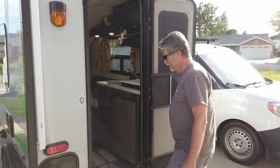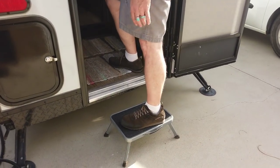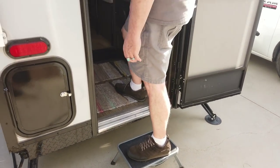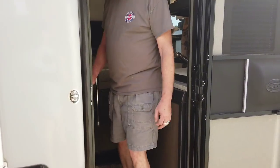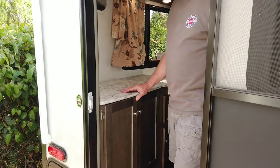Can't beat that. Not a huge step up, am I right? No, it's about a foot step up. So about a foot. If you're wondering what that height distance looks like, you're only looking at about a foot of stepping up into the rig. And I know a lot of people have balance issues, and that affects a lot of what they buy and what works for them.